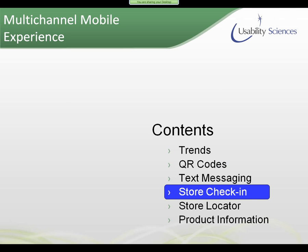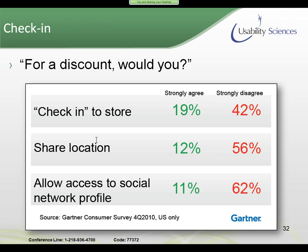Next, we want to look at the store check-in feature. So again, Gartner did some research lately and asked, for a discount, what would you do? 19% strongly agreed that they'd check into a store, 12% said they'd share their location, and 11% said they would allow access to their social network profile. So while these numbers don't seem extremely high, they are still pretty high considering that this store check-in feature has really only been around in the past year.